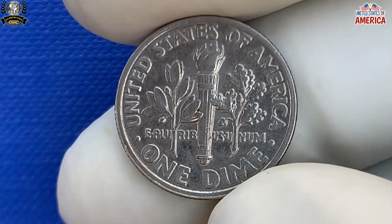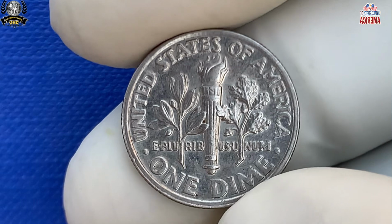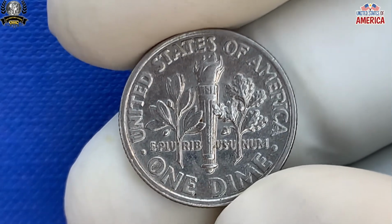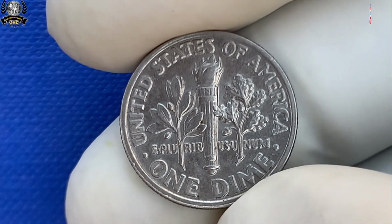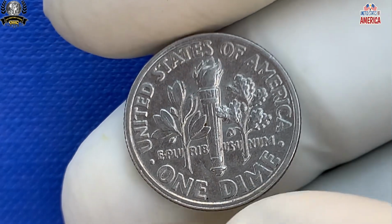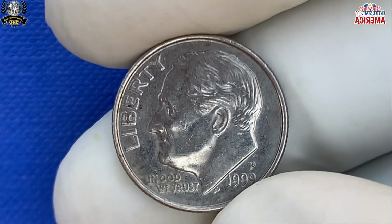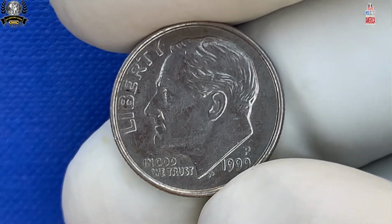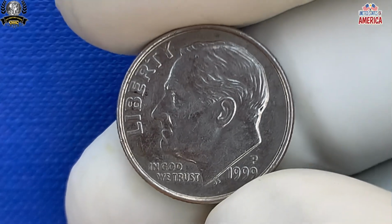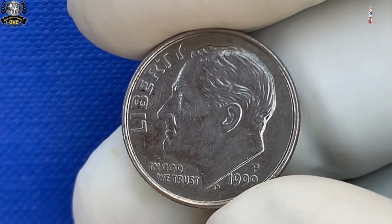Now, you might be wondering how to tell if your 1999 Roosevelt dime has the wide mint mark. It's actually quite simple to spot once you know what to look for. Examine the mint mark closely. If it appears wider than usual, with more space between the letters and digits, there's a good chance you've found one of these rare varieties. If you think you might have one, it's best to have the coin professionally graded to determine its authenticity and condition. But remember, not every 1999 Roosevelt dime is going to be worth tens of thousands of dollars.